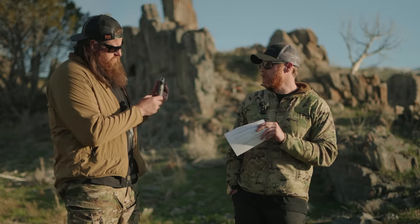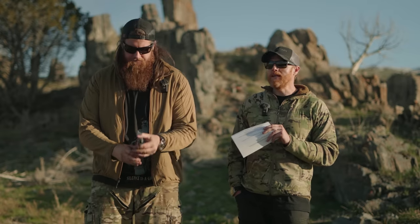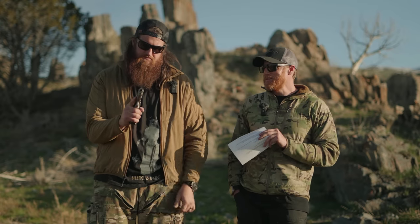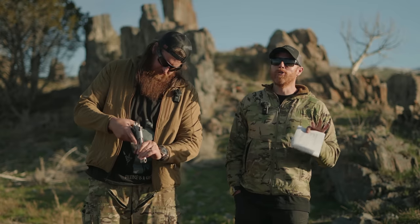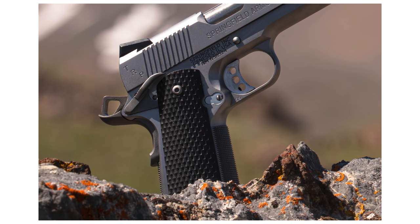20 LPI on the front strap and the mainspring housing. Yep. Now, when I say mainspring, it's aggressive. And then front strap, that right there, it's real aggressive. It's in the category of, hey, I could do with a little less aggression, especially on that front strap, where you're like, hot damn.